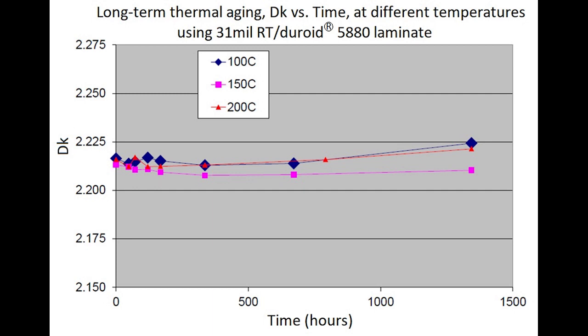But what you can see here is that the dielectric constant really doesn't change that much. As a percentage, it's less than 1%. And that's true with a lot of materials that are thermoplastic, that they will not oxidize, and they really don't change performance over long periods of time at elevated temperatures.